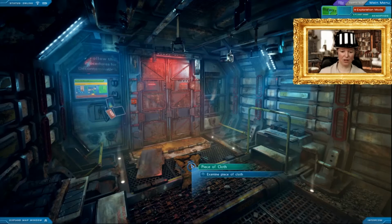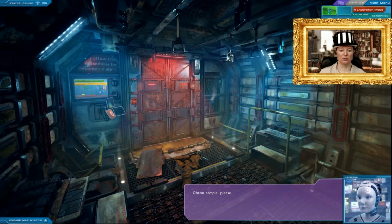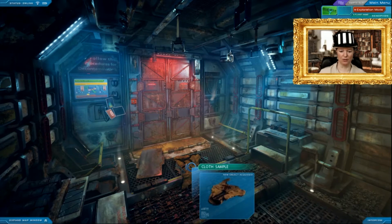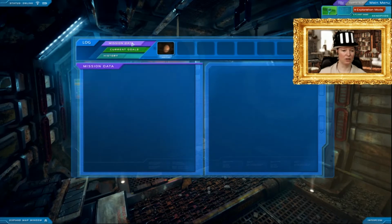Anything else? Oh, piece of cloth. Observation. This piece of cloth once belonged to someone's uniform. I can see dark stains which resemble dried blood. Blood! Obtain sample, please. Oh, cool. All right, where did that go? Did that go in my log? No, okay.